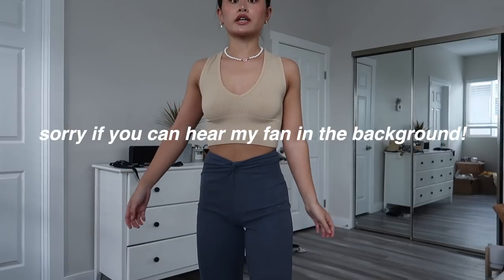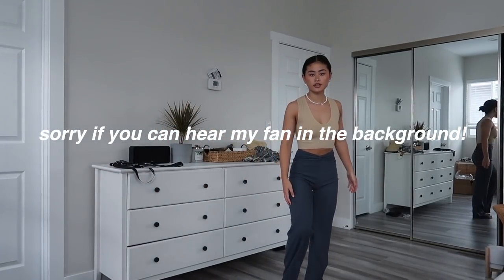Guys, I'm not even fully clothed yet, but I had to tell you because I was putting this on and it feels like spandex. You know, the inside feels so smooth, like shapewear or hosiery, and it's just so soft. It feels amazing. Okay, these are the trousers that I got to go with them.